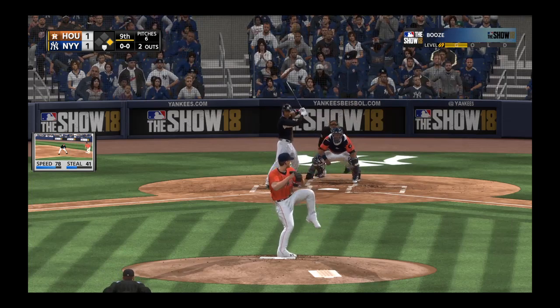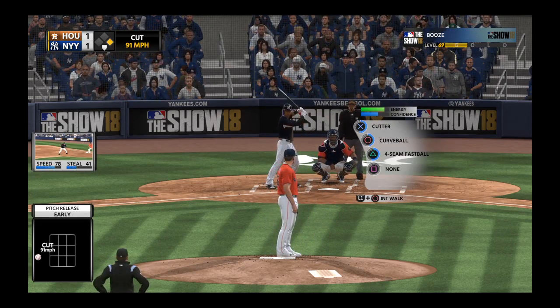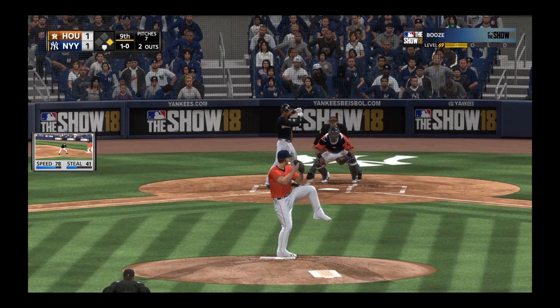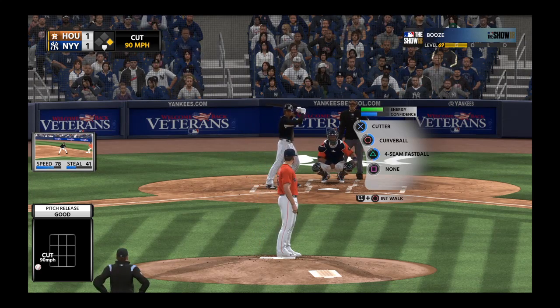Stepping into the box, Aaron Hicks. He comes into this appearance in the midst of a 1-for-4 day. 1-0 the count. The 1-0. And he won't bite at that one either. It's 2-0.